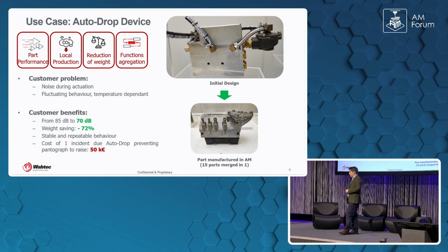And I have added also the benefit in terms of stoppage for our end customer. Because when you have an issue on this kind of part, the train will be stopped in the depot or in the station. And for our customer, it can be very, very costly. So these are two opportunities that we are bringing to market for OE, for new trains. But this is, I would say, one part of our application.